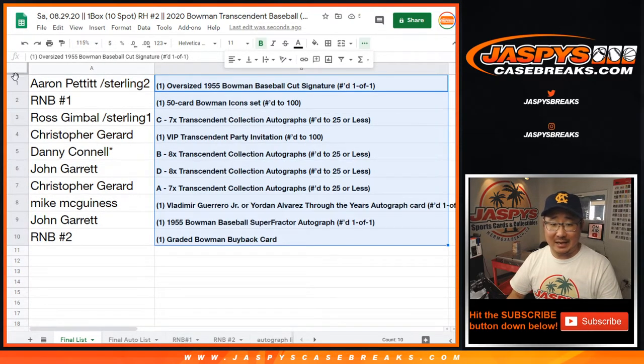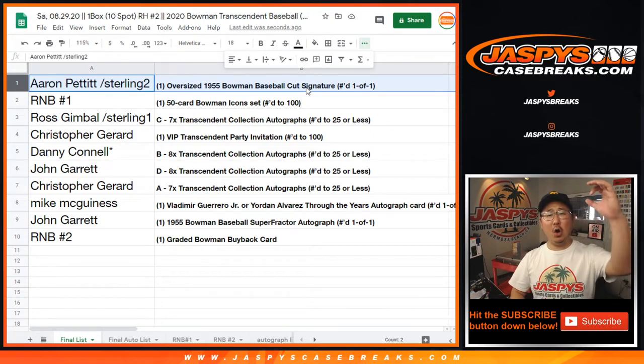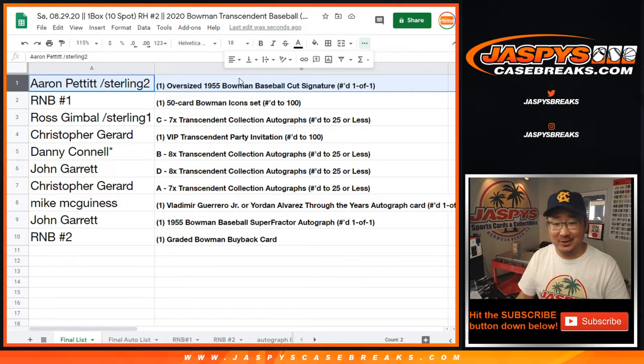So Aaron Pettit, who won a spot in that Sterling mini box break, you get the Jackie Robinson 1955 Bowman baseball cut signature. Wow. All aboard! Whoop whoop! Man, we'll take a look at that again in just a second.